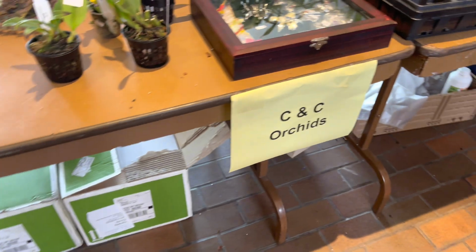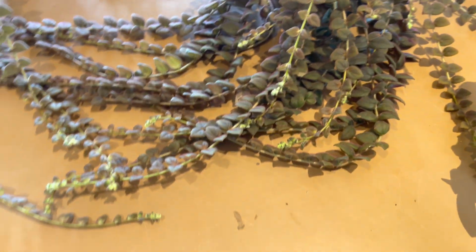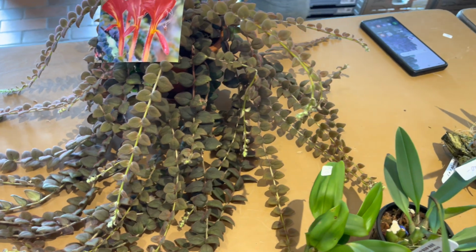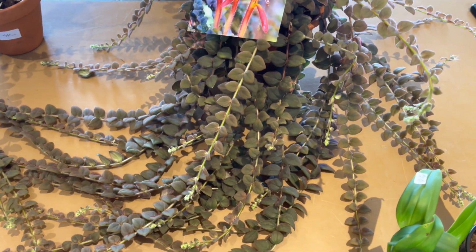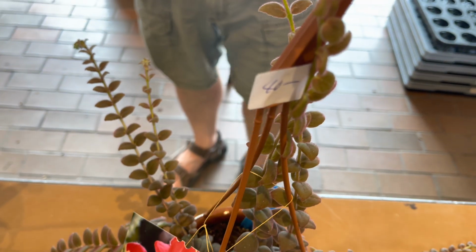After the Crystal Star table, I wandered over to C&C Orchids to see what they've got. I thought this plant was so interesting on their table. I think it's part of the African Violet family. It was priced at $40. The leaves on this one were nice and fuzzy, so interesting.